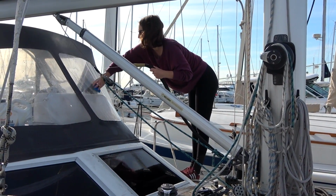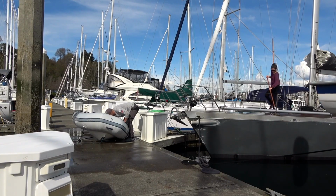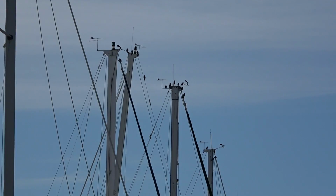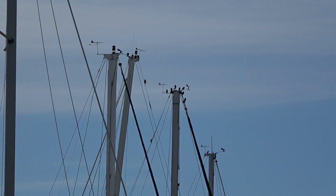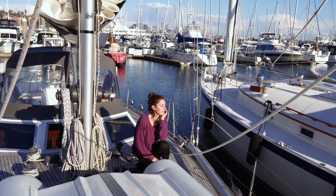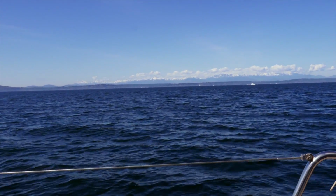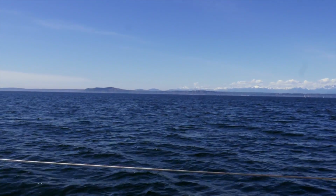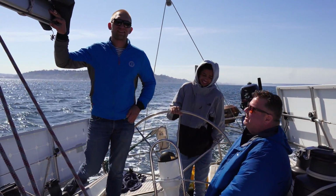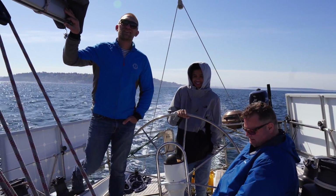We spent the rest of the day cleaning the dinghy and the whole boat on the outside. We took Kenneth and his family for a test sail in the bay to try out the new sails. It was a beautiful day, and the boys got to manage both the wheel and line.